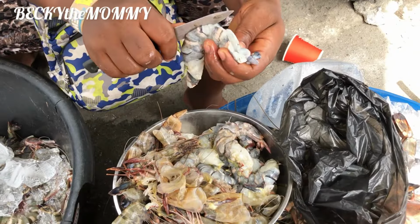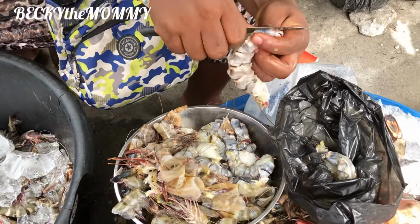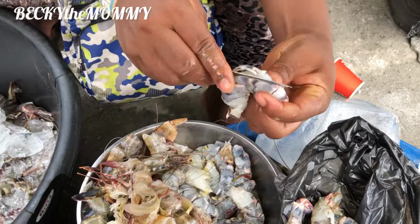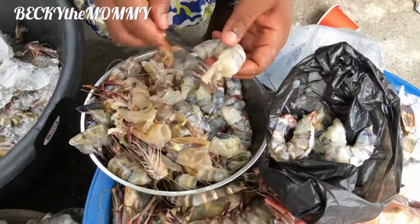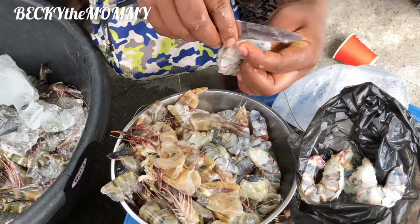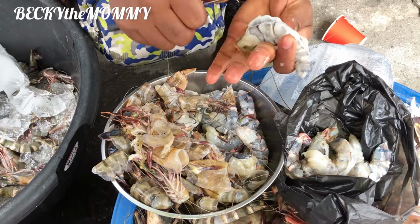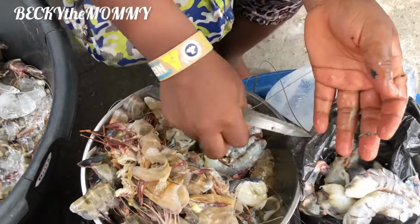So guys, I got 1 kg of tiger prawns for 7,500 naira. I mean, things are really, really expensive. This used to be 5,500 if I'm not mistaken. And man, well, that's all I can say, okay?